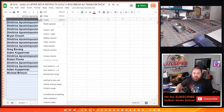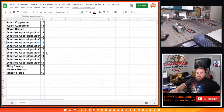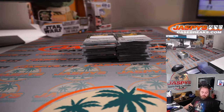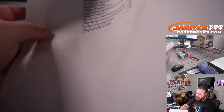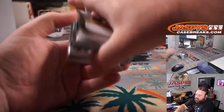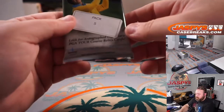We'll do it by fewest packs to largest. So Dimitri, you'll be last, obviously. We'll go Brian, Greg, Michael, Robert, then Adam, and then Dimitri. So Brian, you'll be up first with pack number 5. And there's the final list, you can see. So Brian with pack number 5. There we go. There is pack 5.